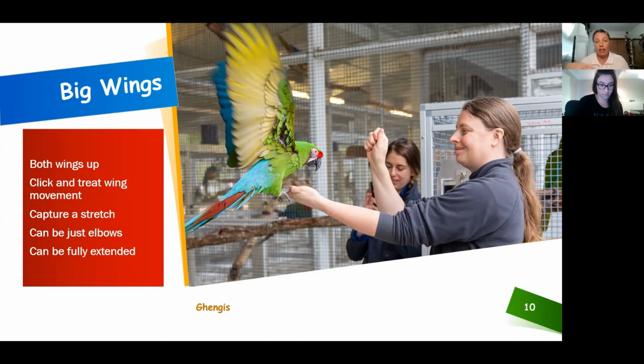So we're reinforcing wing movement. Sometimes it's a stretch, and that's what happened with Quentin in the previous video. He was stretching his wings back. That's when I gave him the treat. And he goes, you like that, did you? And he did another big stretch. Quentin tends to just use his elbows. He doesn't actually extend his wings.